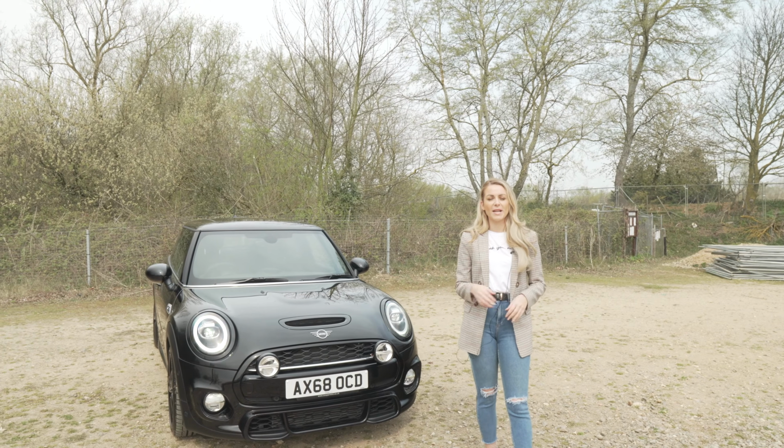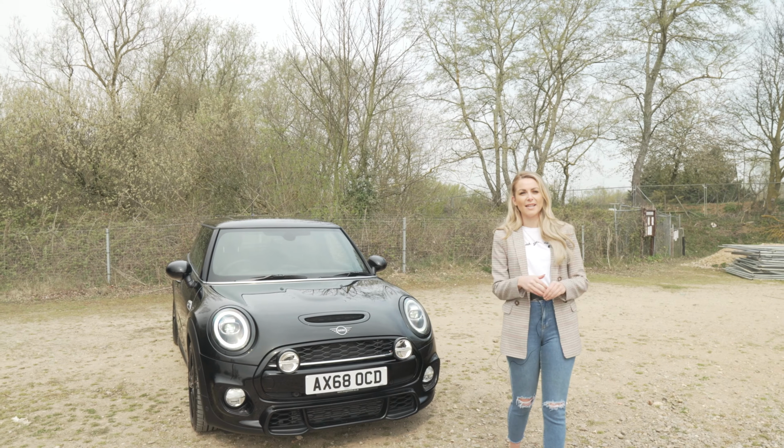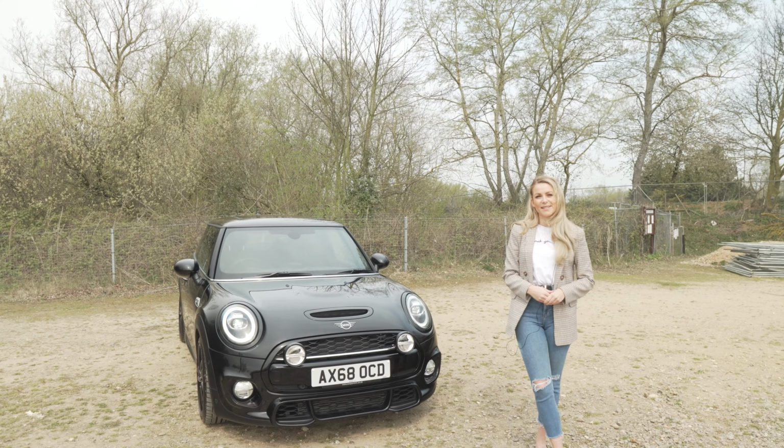I just want to start off by saying a massive thank you to Mini in Ipswich and especially Craig Daniels for lending me his car today. And this is a 68 plate Mini Cooper S.